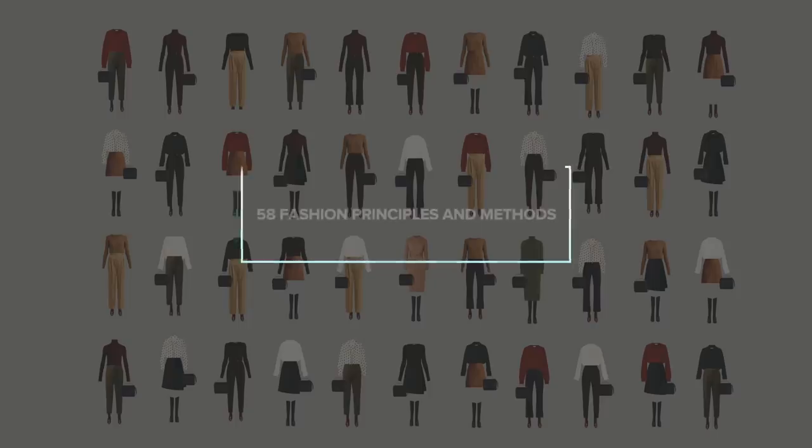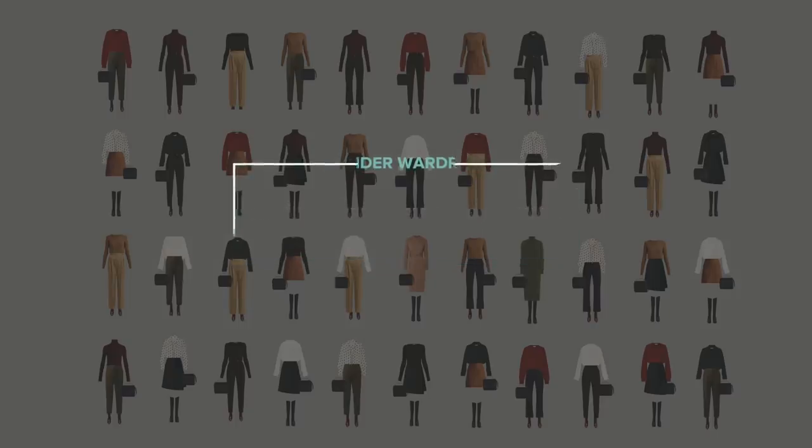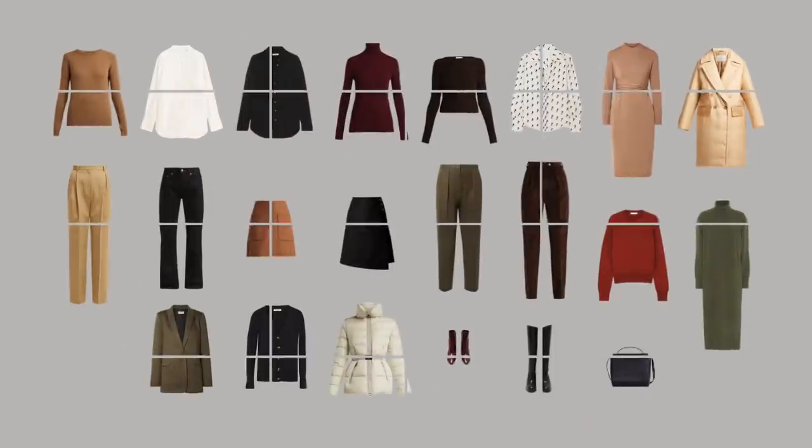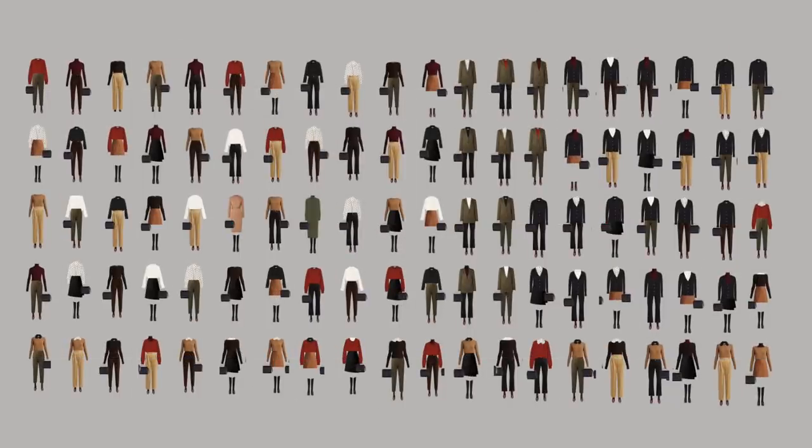To create this capsule, I used 58 fashion principles and methods from the Wonder Wardrobe course. And although I didn't include that many items, this wardrobe came out to be fully interchangeable and very versatile.